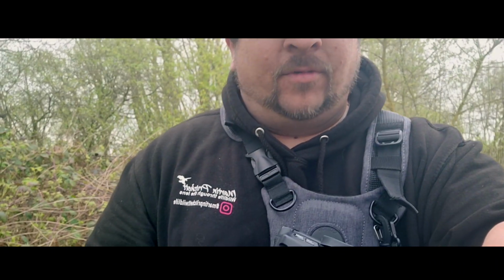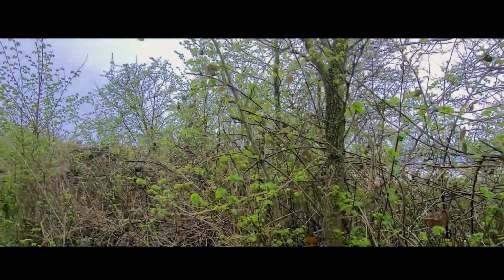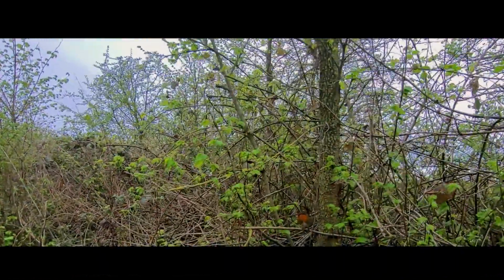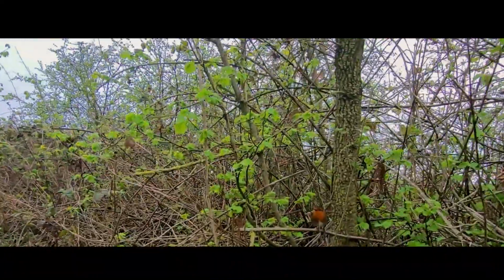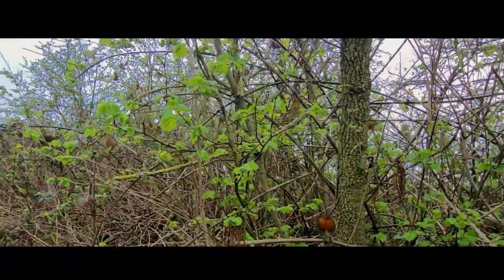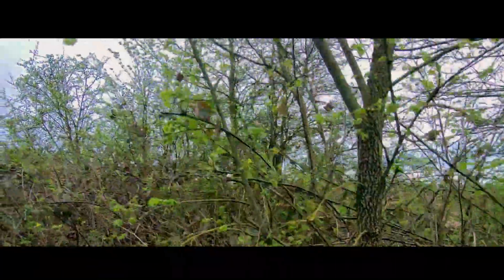There's Robin right there in front of me. Do I take a photo? No, I've already taken a photo of Robin. So I'm going to switch the camera around on this in the video. It's right there. Can you see it? Getting closer. It's allowing me to get pretty close. There's Robin, look at this. There's Robin, there you go.